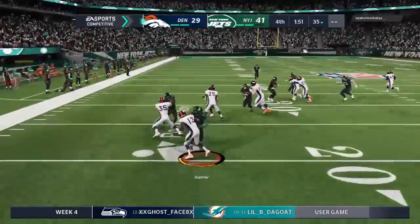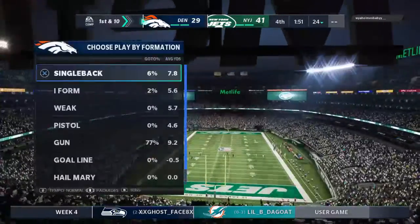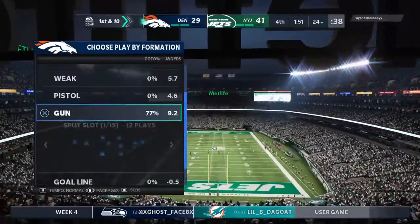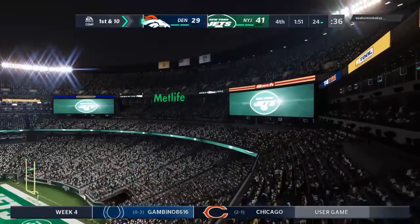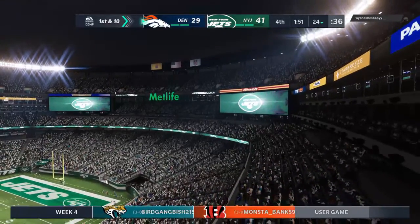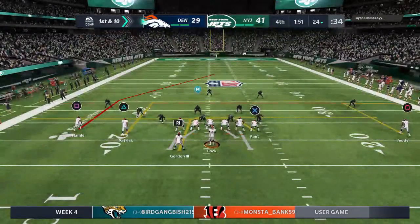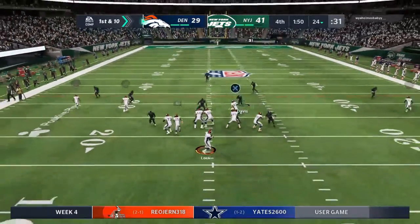Hamler now to return it. And he brings us out past the 20 to the 24. On the return. The Broncos take over 1st and 10 at their own 24-yard line. The Broncos onto the field, ready to start their next drive. And they're hoping to redo their efforts in the last drive when they got into the end zone.